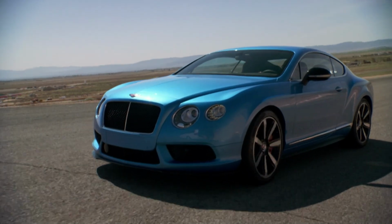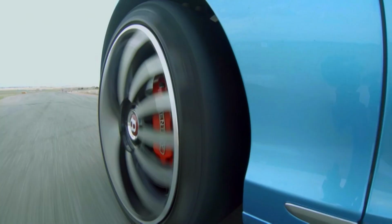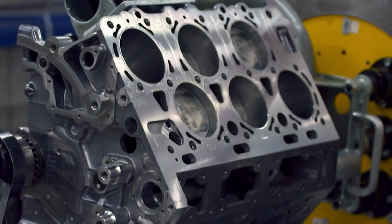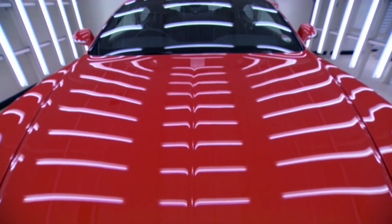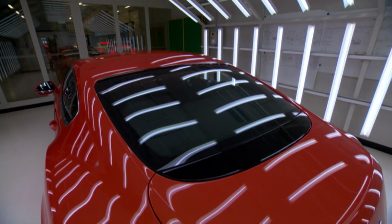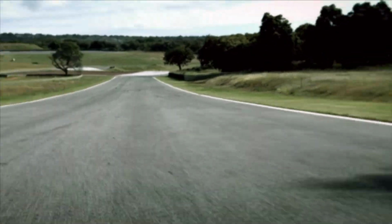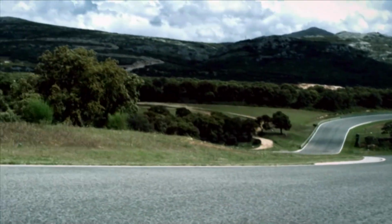In order to remain at the top of the GT category, Bentley has to do two contradictory things at the same time: increase power and slim its flagship down. Bentleys have never been lightweight. They've never been small cars. They weigh as much as a lot of SUVs, but they make up for that with a lot of power. Reworking the Bentley archetype is no small feat.